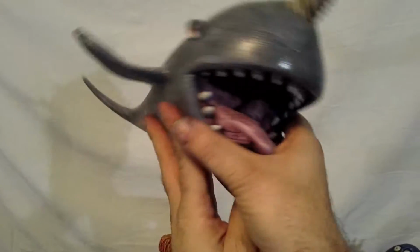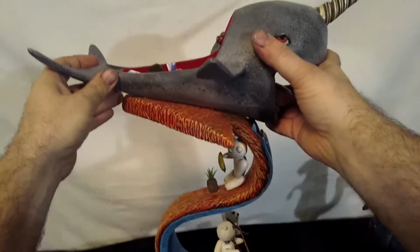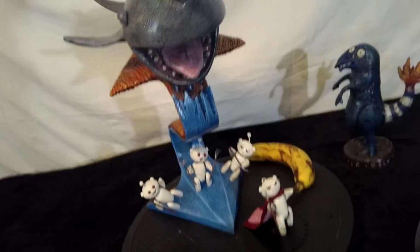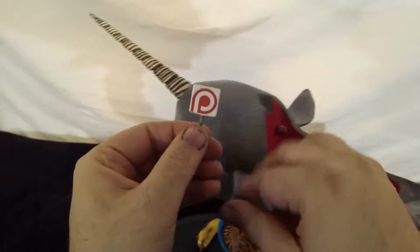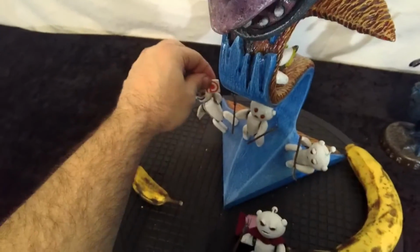You can take this guy off and swing him around. He's got a strong magnet. Look at that, that's a strong one. Move on over to the downvote position. And you may have noticed some upvote and downvote arrows. These have little icons on the back to help you promote some things you might be interested in.